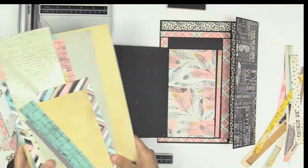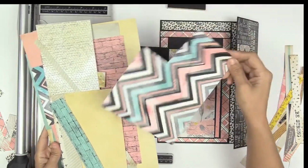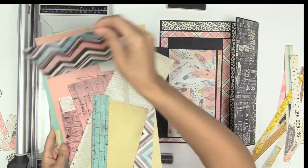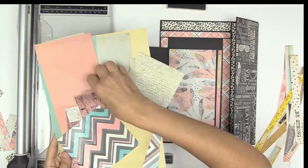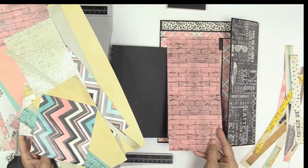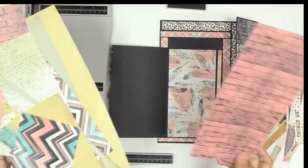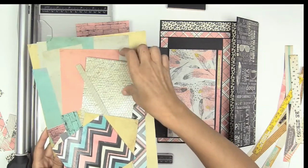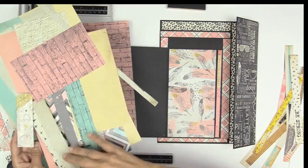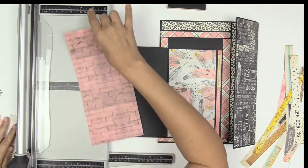Ooh, I think I found... Ooh, the brick may be nice there. The chevron would be nice there. See? I'm looking through my scraps now, guys. I'm kind of feeling the brick. Let me see if I have the right orientation of the brick. I am feeling the brick, people. And it is the right size. Those are plain papers. That's the blue brick. All right, I think it's the brick, my friends. I love the brick. See? From one of the papers that we used in our previous layout.